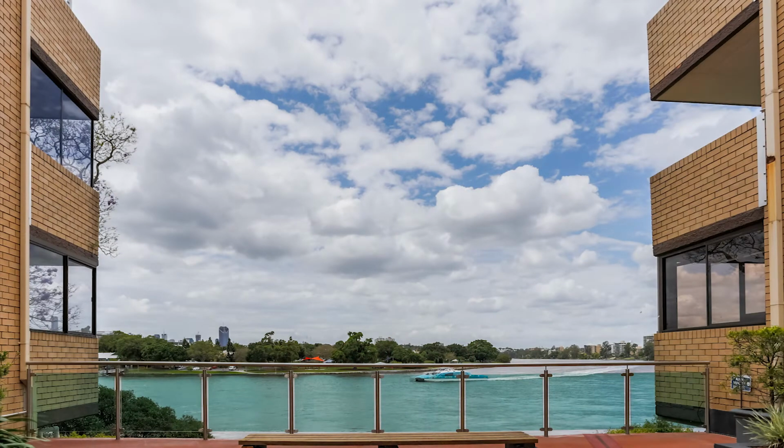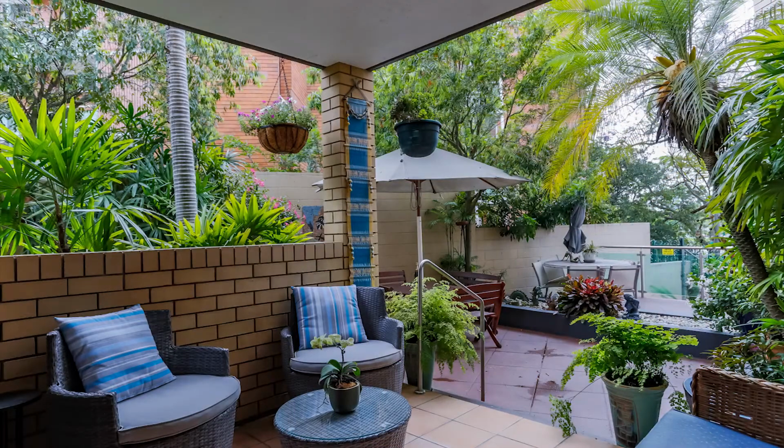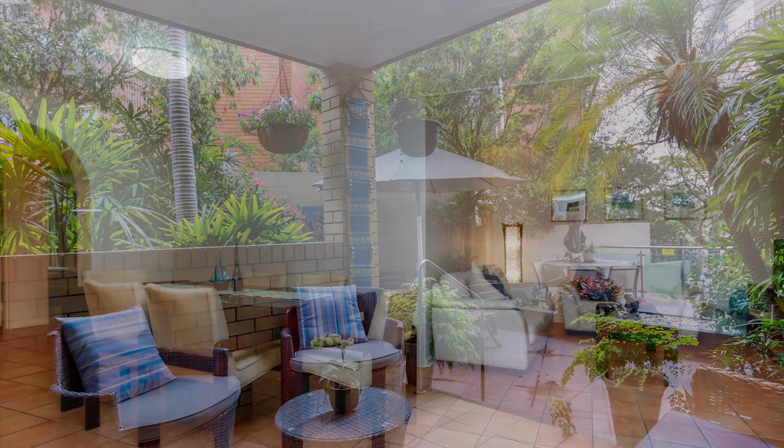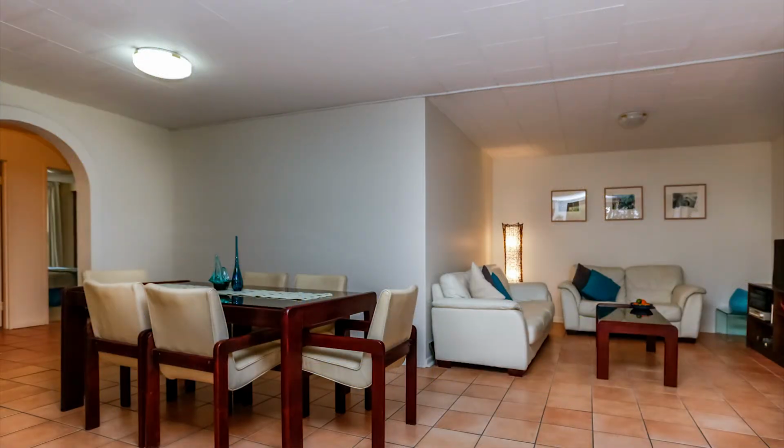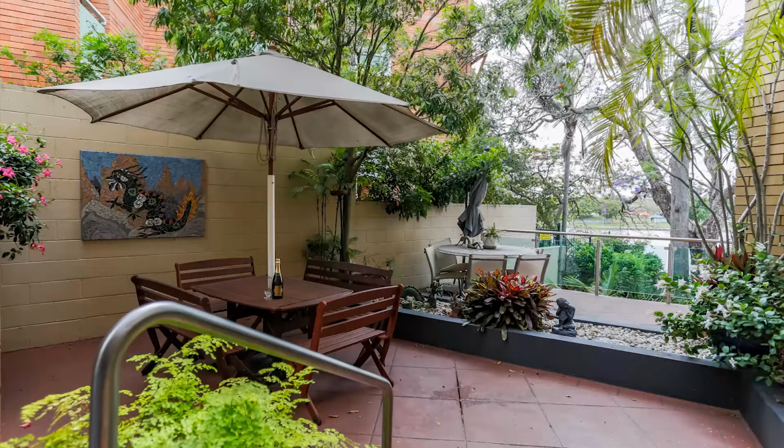You thought, wow, the unit at 244 Brisbane Street is all of that. It's a wow unit. It's big, it's spacious, and it's generous in size. What I love about it is the open plan living. It also has the most delightful courtyard that looks at the river. It is delightful. This unit is two bedrooms, two bathrooms.